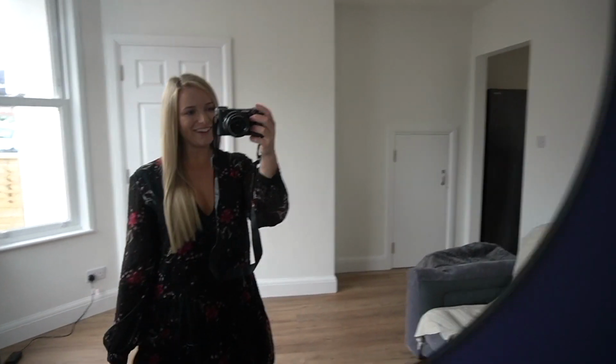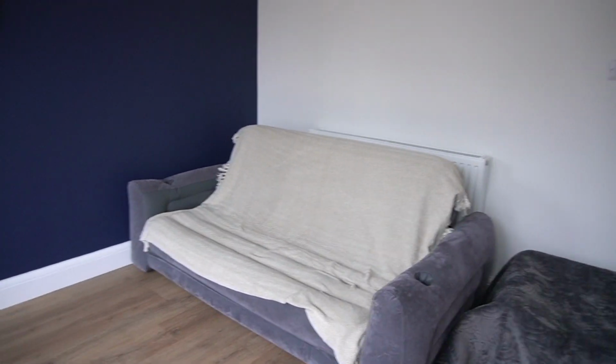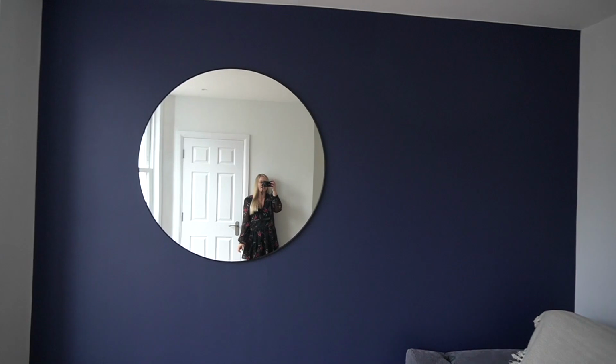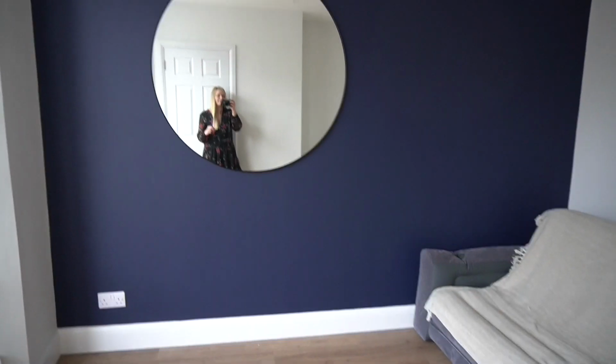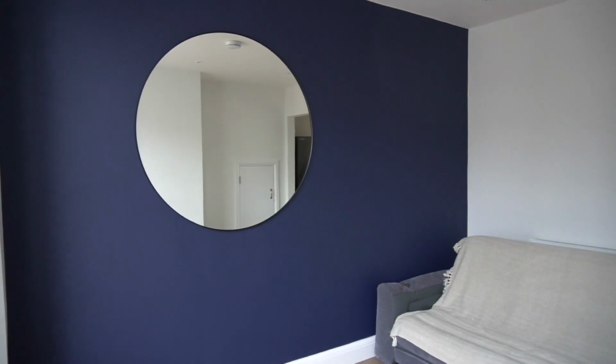Hello. And the mirror is up. We are super happy with this. We put our inflatable sofa back in here to earmark where our sofa will be. So we didn't put the mirror completely central. I was standing against the wall to fit it in, because we've got an ottoman there. I want people to be able to sit against the wall if they want to. Absolutely love this mirror so much.